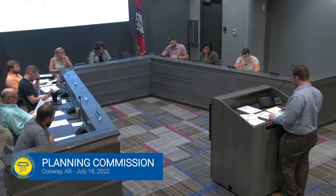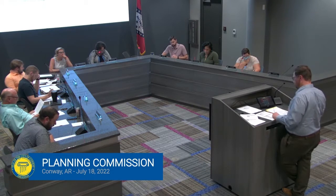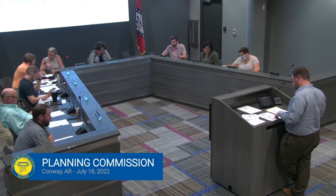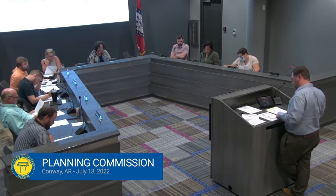There's an increased size allowance on freestanding signs on developments between 5 acres and 20 acres. We increased it from 64 to 80 square feet when the development is between 5 and 20 acres.